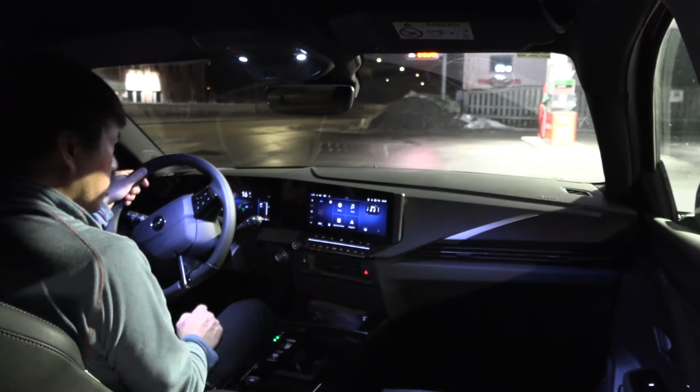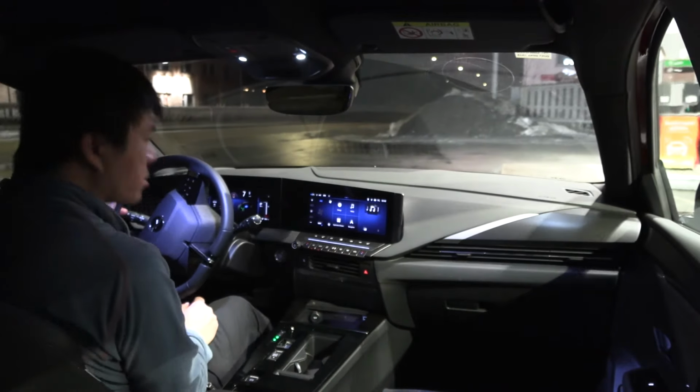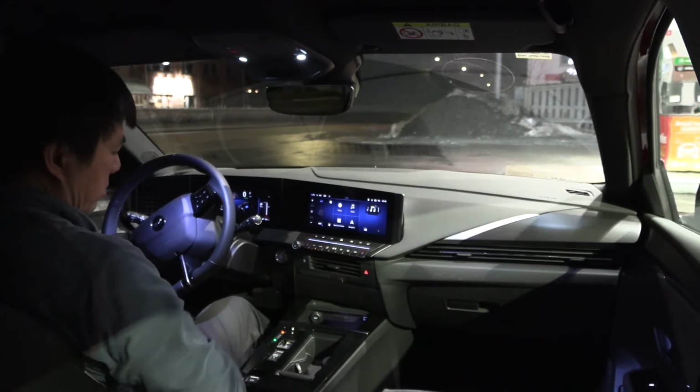I have to say, okay, I think they are closed. Yeah, okay, they are closed. Put the car in park.